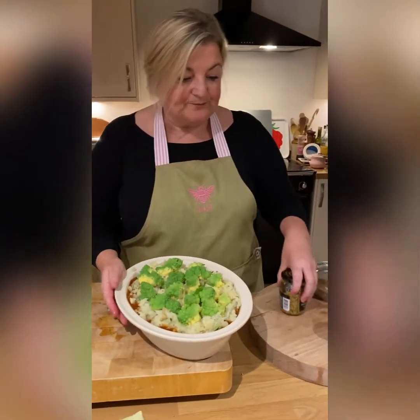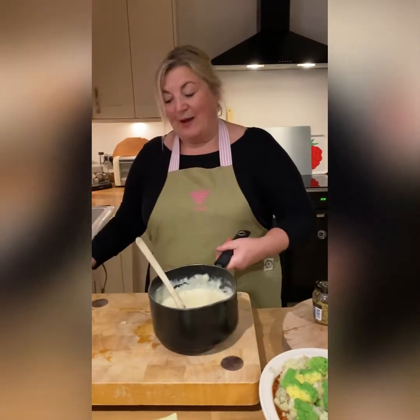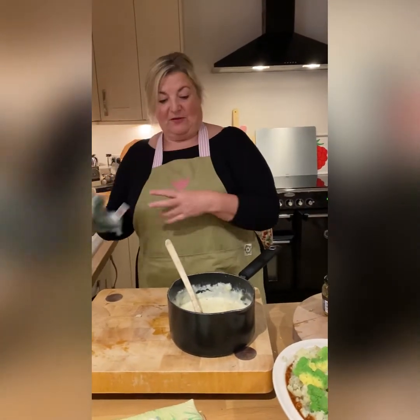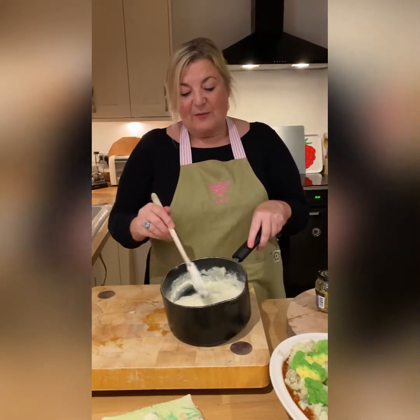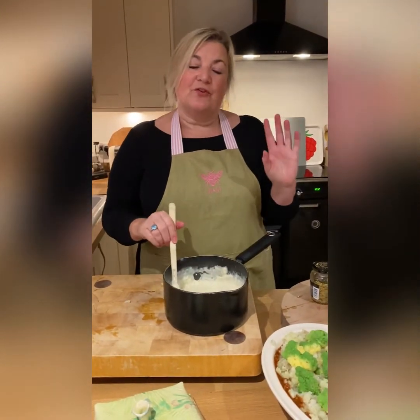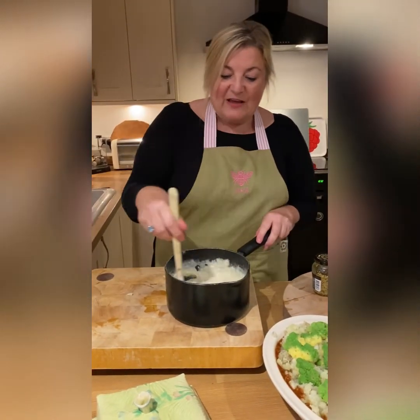Cheesy sauce. Right. I've got a white sauce, which you make the usual way with butter and flour and milk. So you melt the butter, you add the flour, you stir it in, then you add milk to it, you bring it up to the boil and you simmer it for a couple of minutes, and that just cooks out the flour taste.